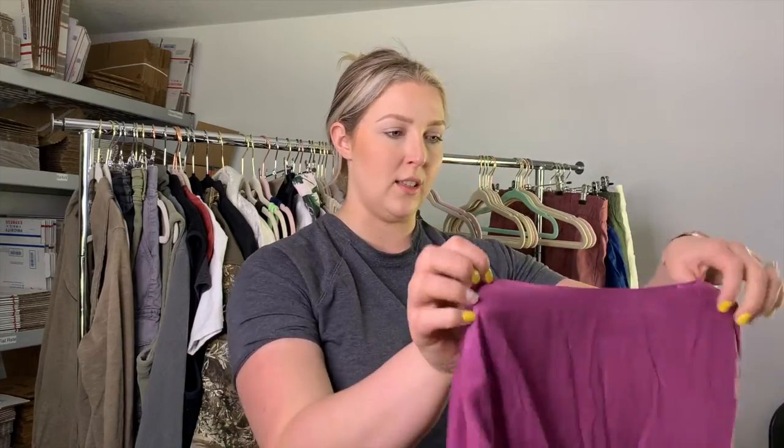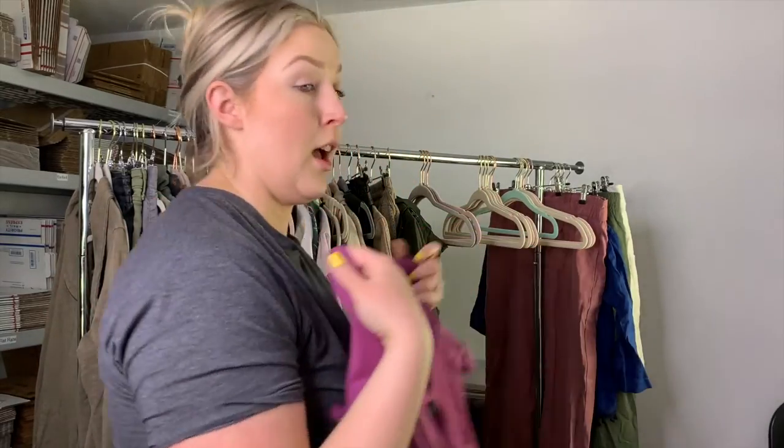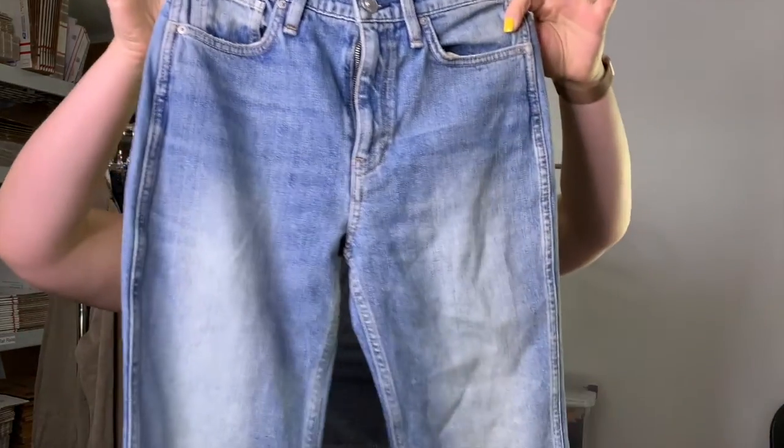Next we have this Urban Outfitters. I feel like I showed this to you guys. It's a size medium, nice button off to the side with a belt that wraps around. Again, needs to be steamed. This was a pair of Hudson jeans. They're a size 25. Really like the wash of these.